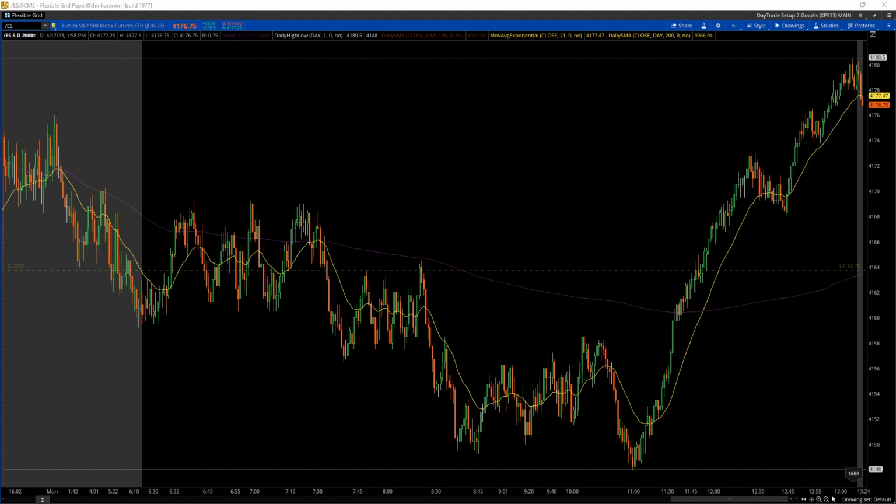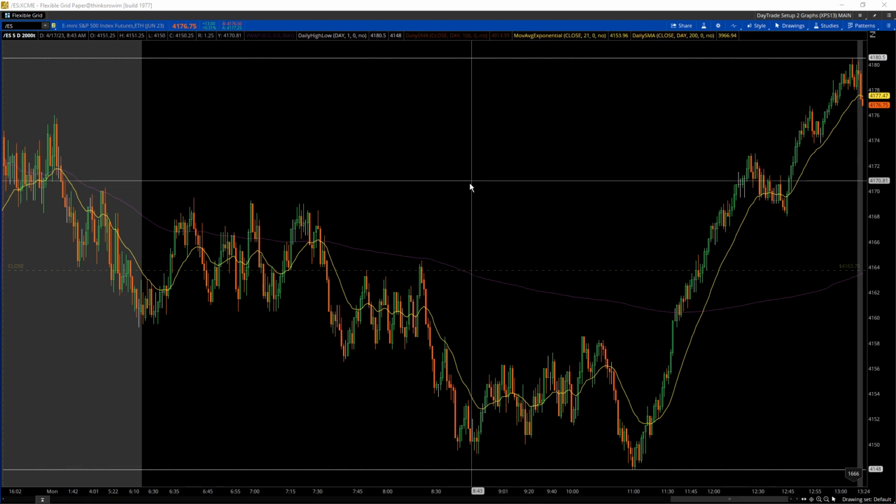April 17, 2023. This is the S&P 500 E-mini futures on the Thinkorswim platform. Just go down to the descriptions below and you see where I think I saw trade setups as well as where I actually took my trades. So this is pretty much what the market looked like today.